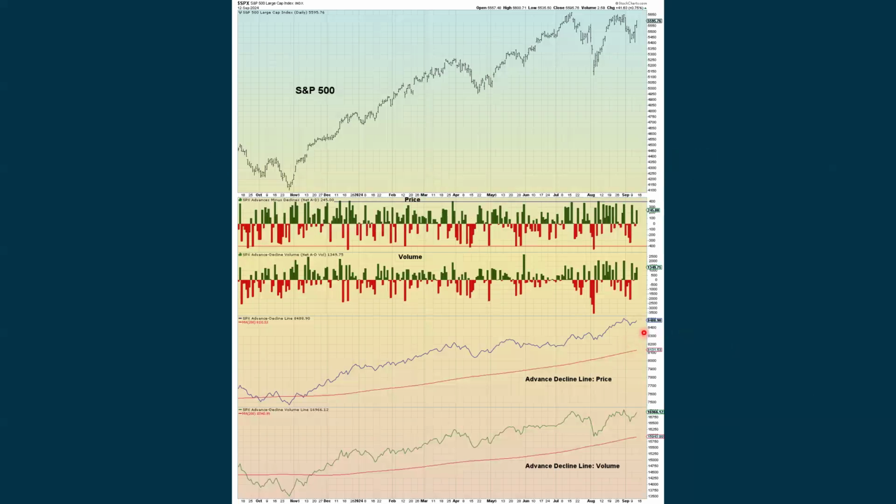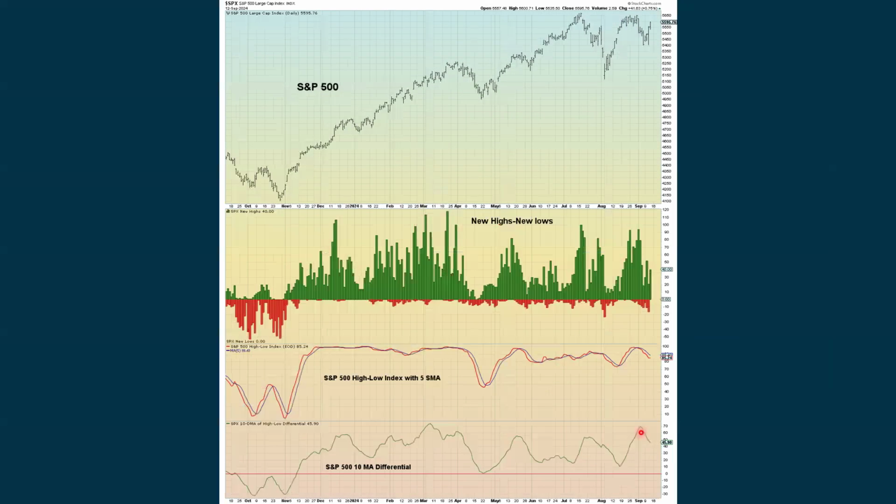And seeing some improvement here with the advanced decline line based on price and volume, but not breaking out above this previous high. But that's not really a concern yet because we haven't broken out above these other highs. When we were chopping sideways there for a while, and then we really broke to the downside, what we want to see, if we keep going up with the S&P, is price break out to a new high and volume confirm that by breaking out to a new high.